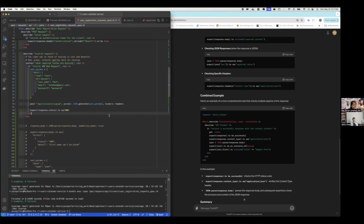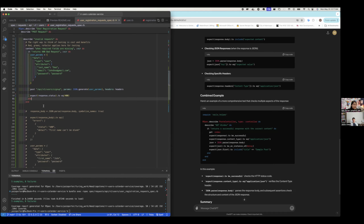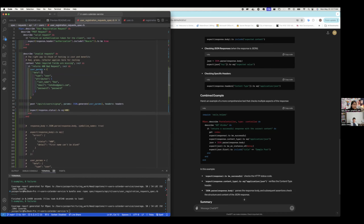Okay, I guess we can continue on. Side note, I think we can figure out a better way to do this user param setup, but I don't want to distract us with that just yet, because I think that's a more minor improvement that's more appropriate to make at the end. What is next?